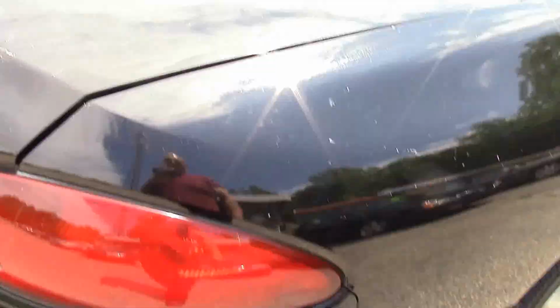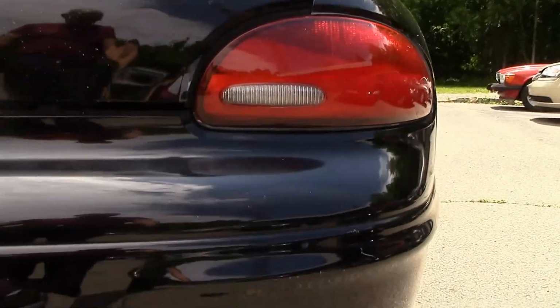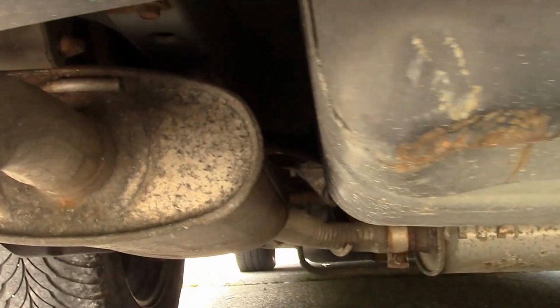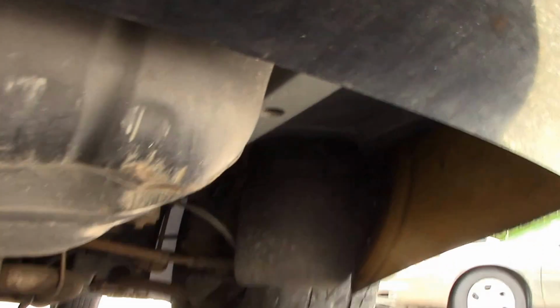You know, little scrapes, little bumps, a little bit of the clear coat coming off on the trunk lid, like I said. Here's the back. The bumper's not in horrible shape. As you can see, we'll take a look underneath here. There you go. So get a nice view there. And we'll open the trunk up.